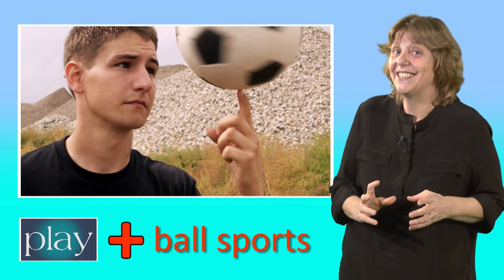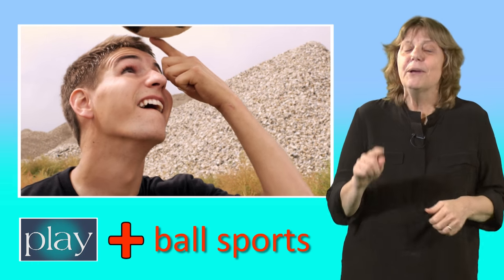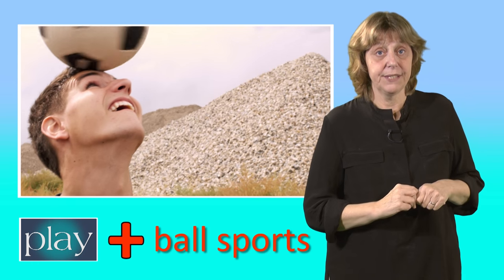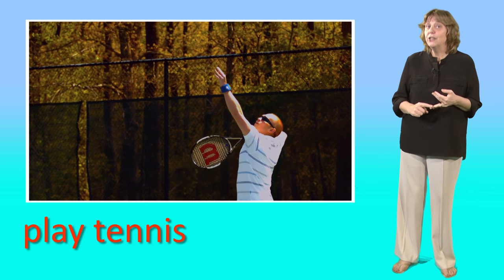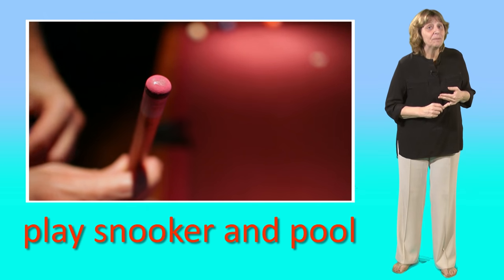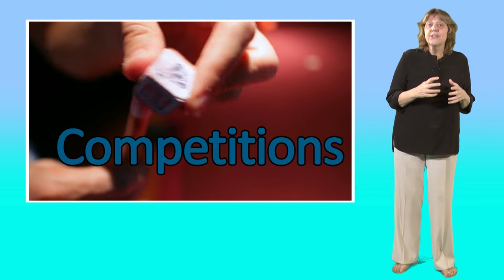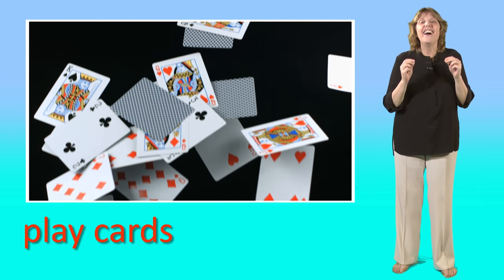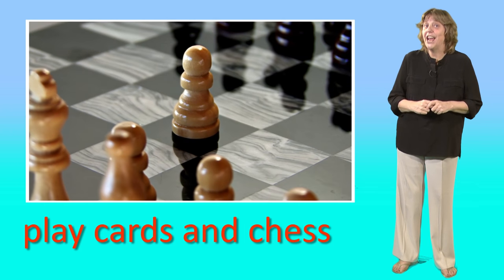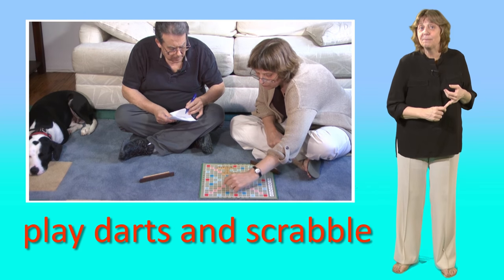If it's a sport with a ball, we generally play it. There are exceptions, like we go bowling, but usually we play ball sports. So we play cricket, we play tennis, and we play snooker and pool. We often use play where there's a competition, so someone wins or loses. And of course, we can play other games like cards and chess. So we play darts and we play Scrabble.